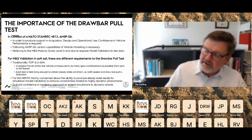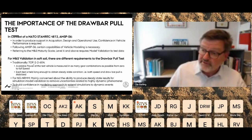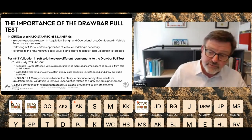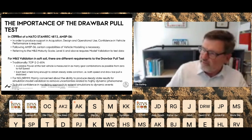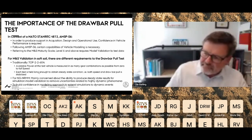And the recommendation we had for the drop-off pull was this technical operating procedure 2-2-604, which talks about looking at the available power of a test vehicle in as many gear combinations as possible from 0 to full speed. Each test is held long enough to obtain steady state condition, where both speed and drop-off pull are stabilized. So I think this became hard.